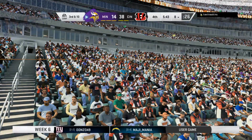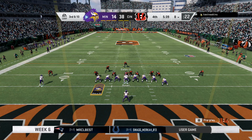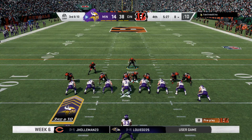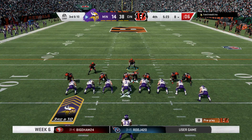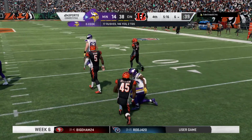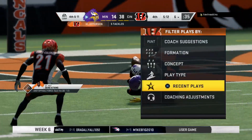And you know, this is the time of game where these drives really start to matter. They've got to make some moves. Strip the ball. Strip that ball. Third down, Dalvin Cook. And he will lose yardage here back to his own 6. A loss of a yard, and it brings up 4th.